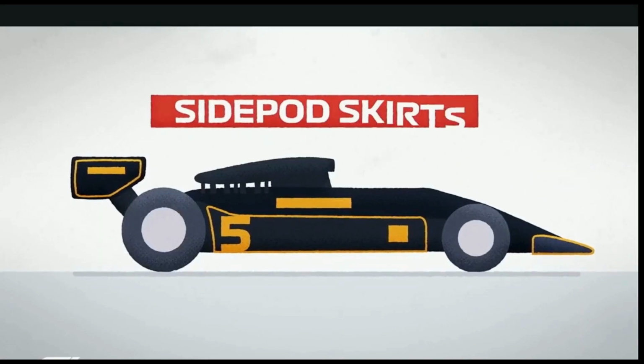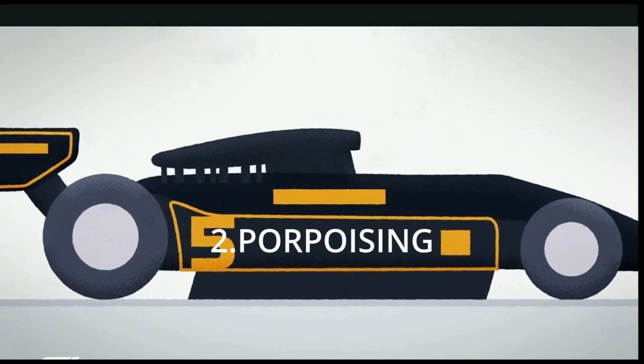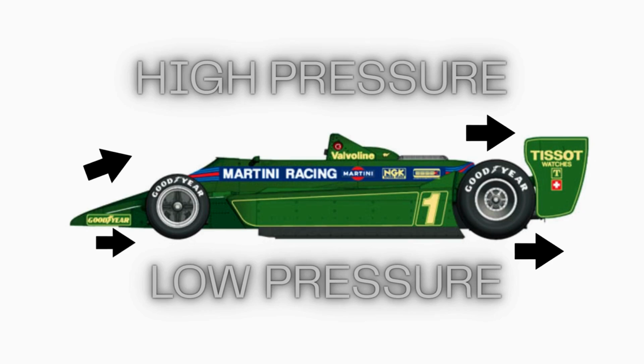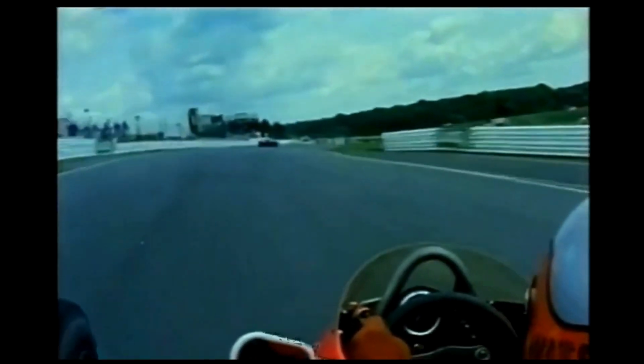The third issue was something called porpoising. Now you remember those skirts which we talked about? Sometimes they detach, reattach and continue doing this because of certain bumpy tracks. When that happens, your car has ground effect one moment, next moment it's just completely gone. So what you get is a car that's constantly bouncing around the track and jiggling, which is not what you want when you're going 200 kilometers an hour through a corner. That was another problem, and you could never predict when the porpoising would happen because there were no tools at the time, no sensors to predict when the skirts were going to reattach and detach.